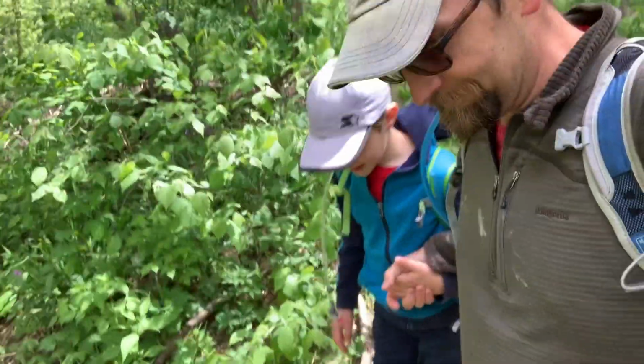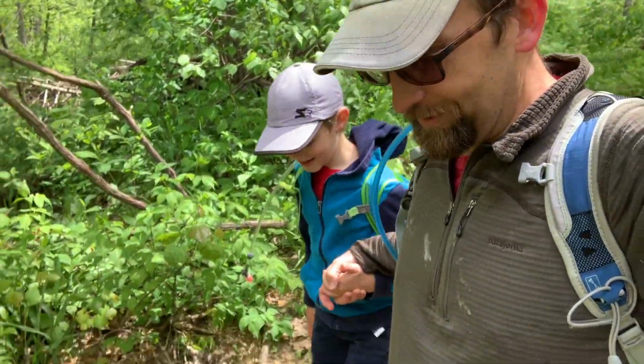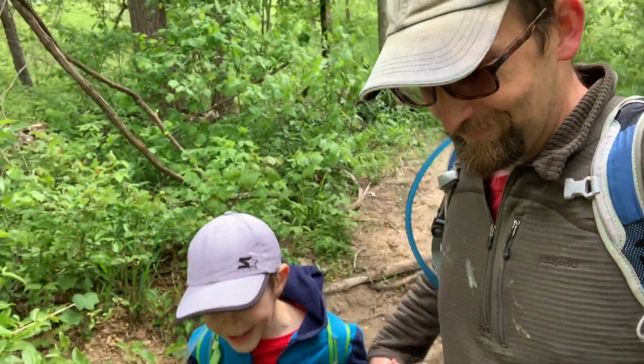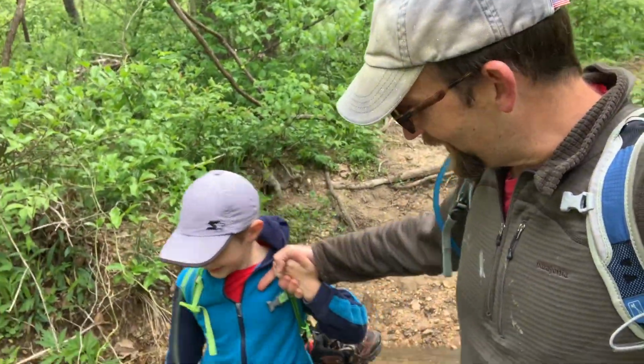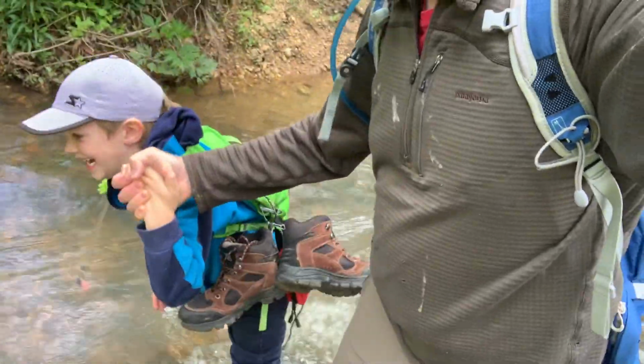All right, let's go. Okay, we're going into the river. Let's see how cold it is. Okay, so this part's a little deep. Woo, it's cold. Okay, face upstream. I'm freezing. Face upstream, step sideways. Face upstream, there you go. Okay, slow steps.